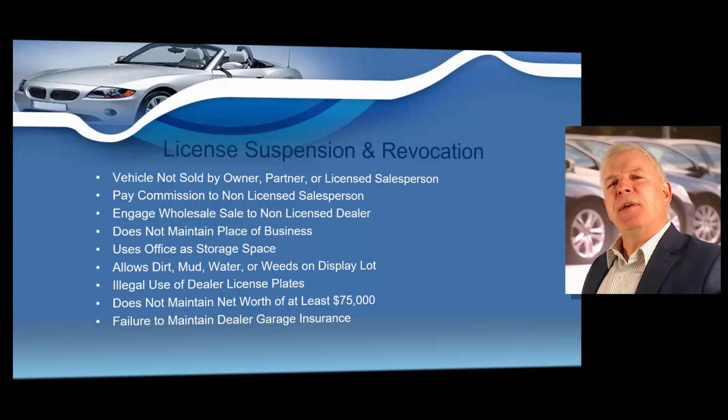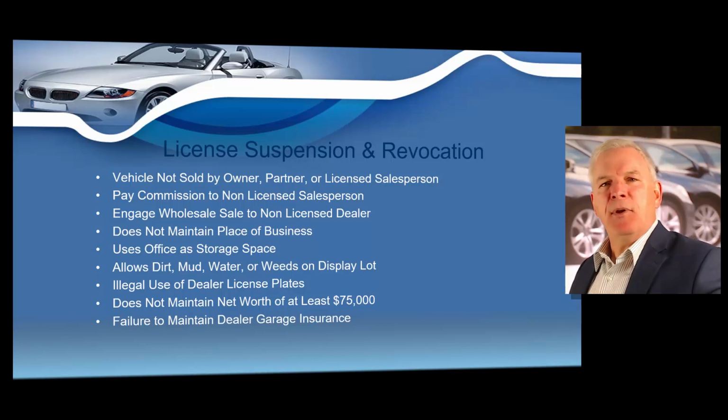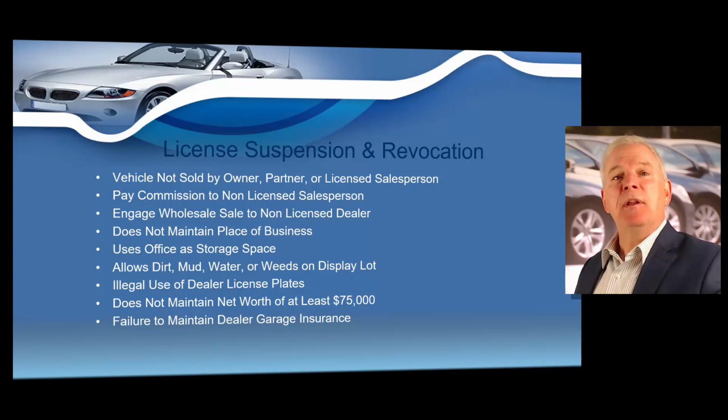There are also some reasons that the state might deny your initial dealer license application, such as if you made false statements on your dealer license application. If you lie on your dealer application, you could actually be charged with a misdemeanor.